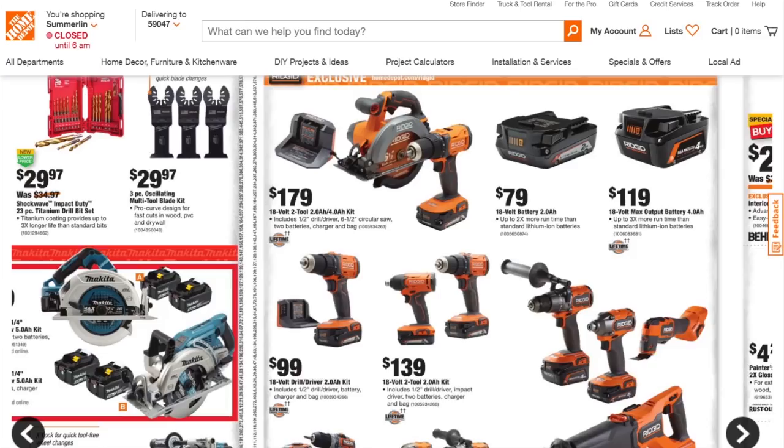We got a couple battery deals here, $79 for the 2 amp hour, $119 for the 4 amp hour. Oof. But you know, that's the max output, so that's going to get you some more juice in there. It's going to be their version, if you will. They're not doing the Octane stuff anymore, so I think this is what's replacing the Octane. Correct me if I'm wrong, but that's what the max output is.